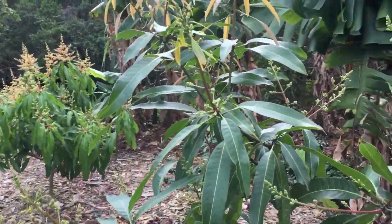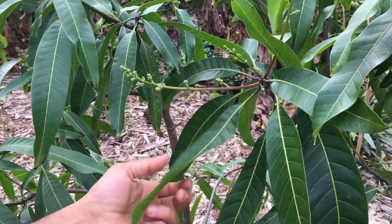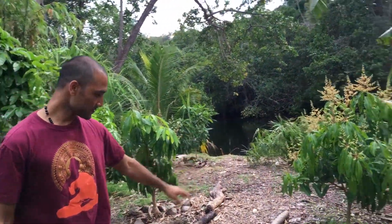But as you can see, unfortunately, at least for us, this tree is prone to anthracnose. So we will see how it will do. So this is our dwarf garden.